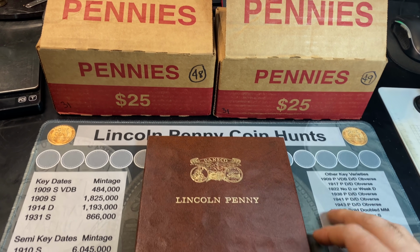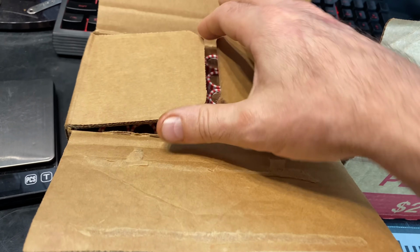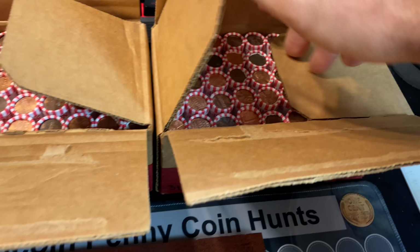Like I said in the intro, we've got a two box penny hunt and these are from the DFW area. These are my hometown boxes. Now I've already popped the top of them to make sure I had circulated coins, and I do. And I will tell you, I didn't see not one wheat cent ender in these two boxes.